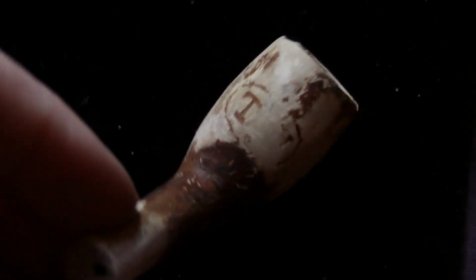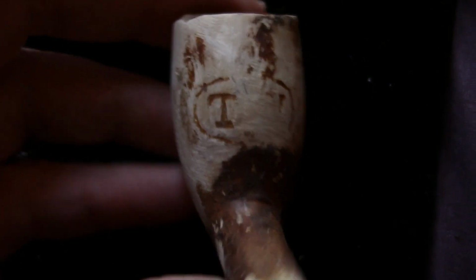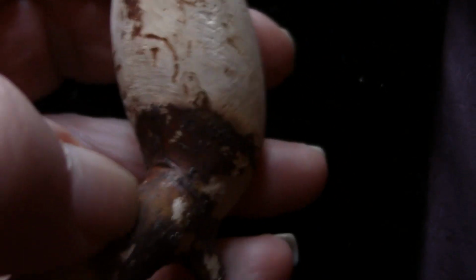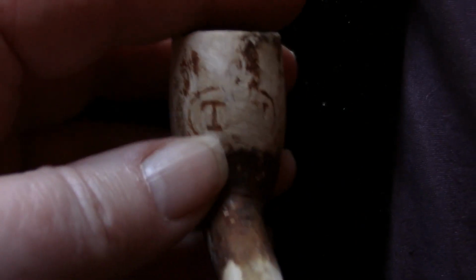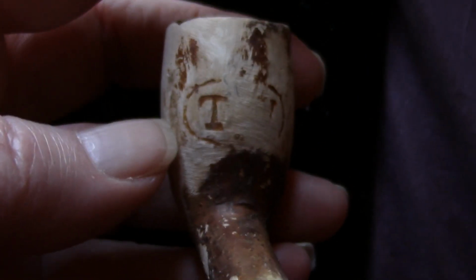So this little pipe as well is interesting. It also has TW on the rim and quite a deeply incised pendant or stamp on the front. And what is interesting about this, it may have been discarded because it is in a really bad state of affairs. It's obviously been in a fire, but that will get cleaned up eventually. The initial cleaning's been done. But what is interesting about this TW pipe, because of the region that it was found in, I'm going to say is another pipe maker.